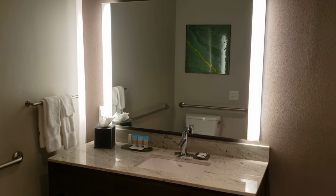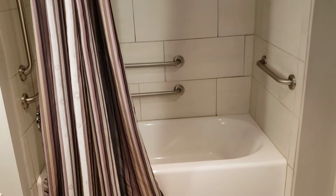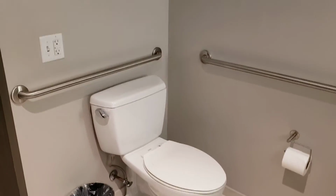In the bathroom, you got your vanity with a sink. And in the suites, you got a shower tub combination. And some more artwork on the wall. And your toilet.